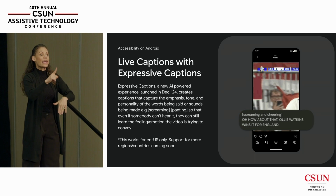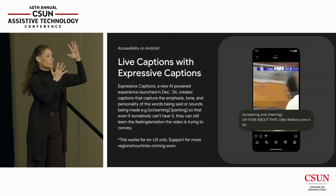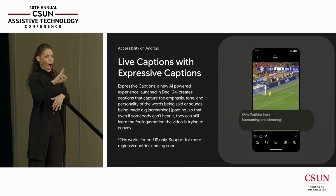And here you can see captions screaming and cheering. Oh, how about that? Ollie Watkins wins it for England.